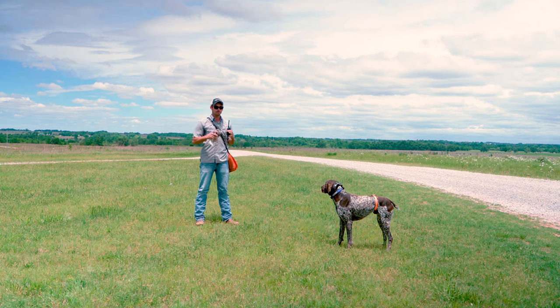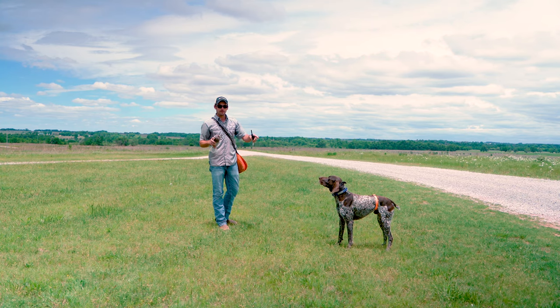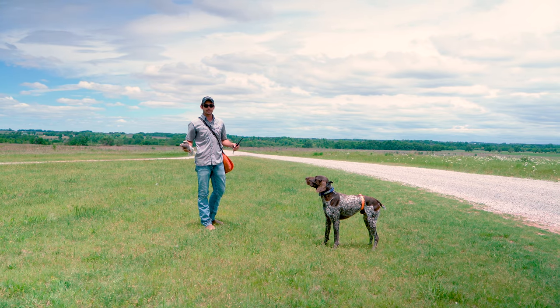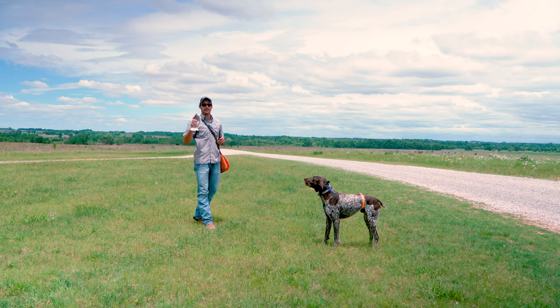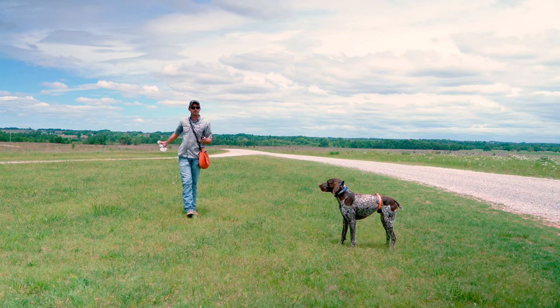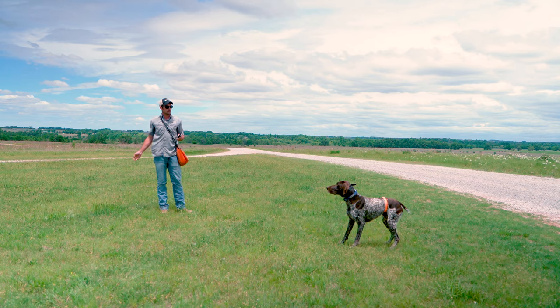We're gonna utilize the belly collar through this entire steadiness process, all the way back to shooting birds over him in the field. So, bird comes out this way. Whoa. Good.